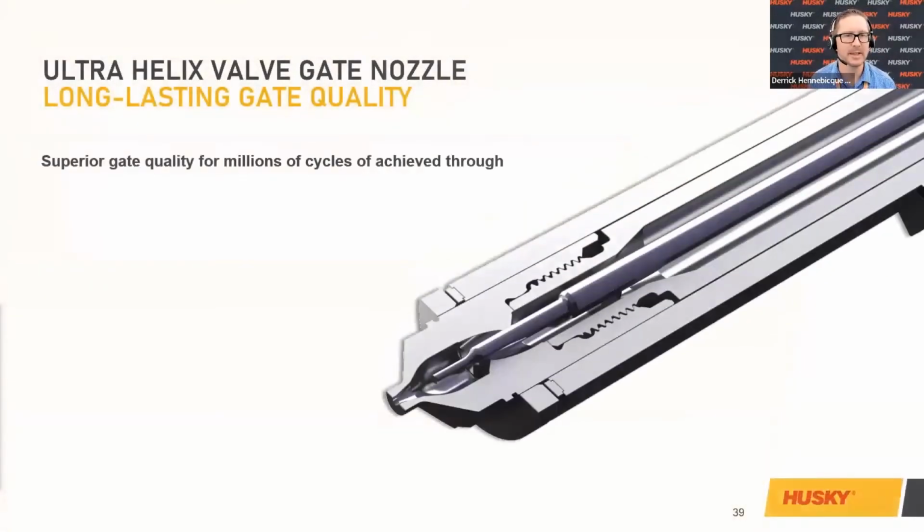Extended gate quality is extremely beneficial. This means reduced downtime and longer production between maintenance cycles. This is achieved through our UltraHelix nozzle and is available in several nozzle sizes. Its valve stem is precisely aligned with the gate to minimize contact, which can result in gate wear.